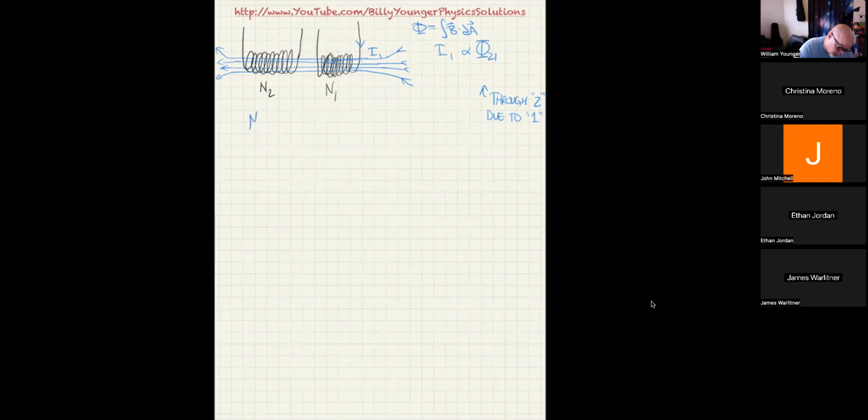So that M21 would in fact be equal to that flux, Φ21, over the current I1. In other words, I was saying Φ21 is proportional to M21 and I1 like that. So I'm trying to solve for M21.